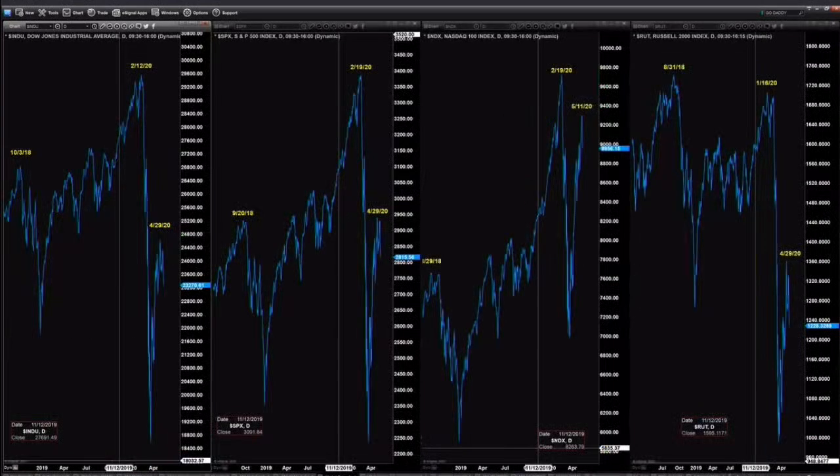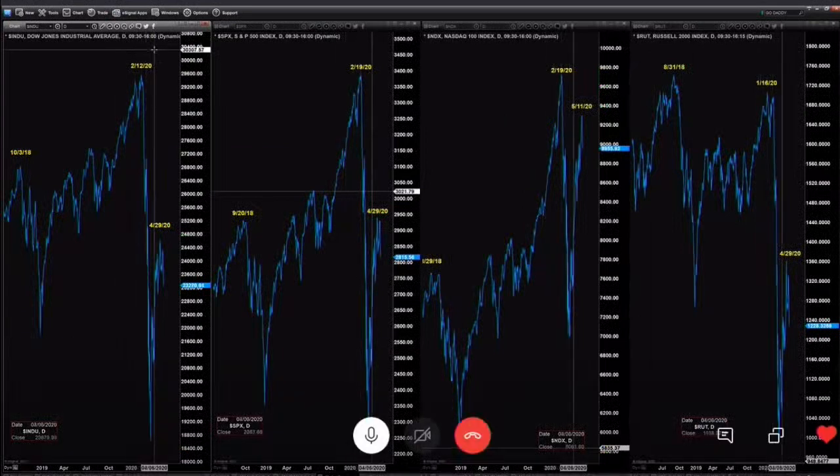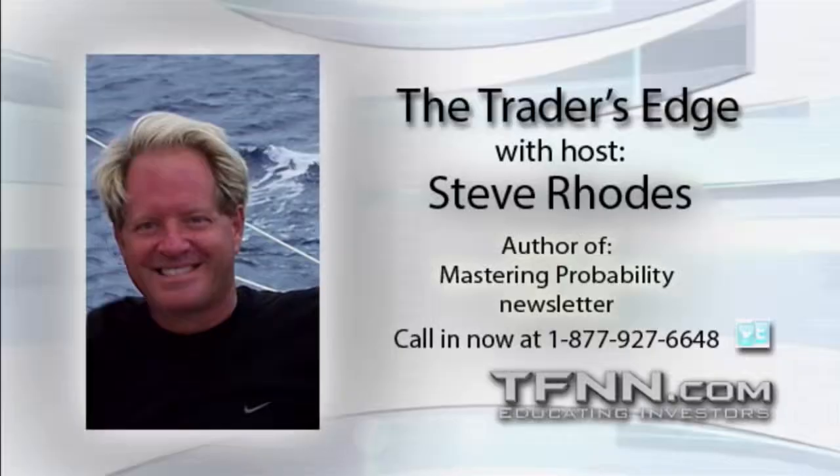We know that when markets top, not all indices top at the same time. For example, on this counter trend rally at this stage, we know that the Dow topped on April 29th, the S&P topped on April 29th, the Russell 2000 on April 29th. And now it's the NDX that topped yesterday.